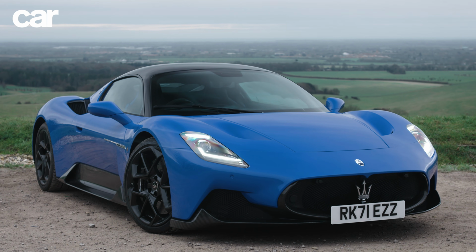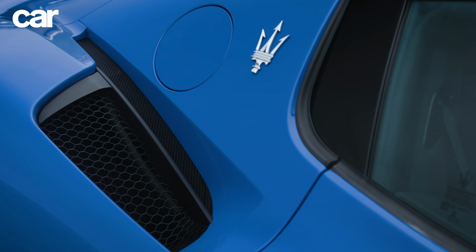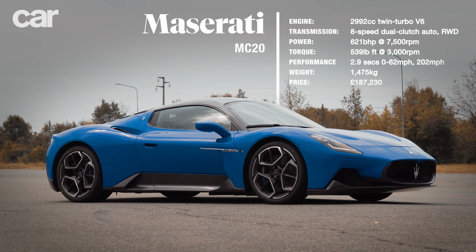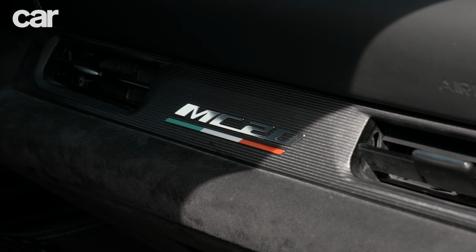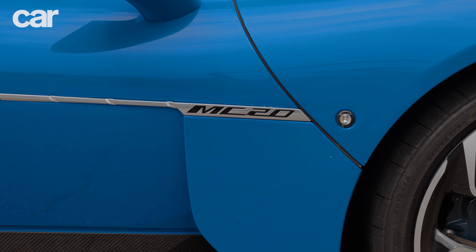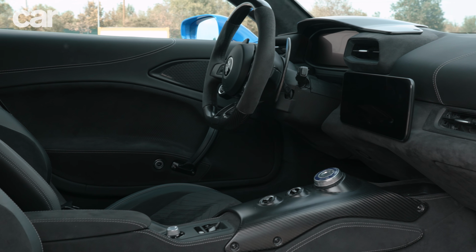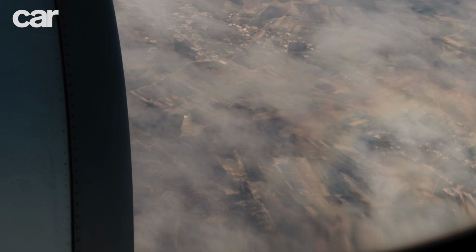Well, I should imagine that Ferrari are feeling pretty confident. Maserati has, after all, been operating in the shadow of the prancing horse for years, but no longer. From previous experience behind the wheel, we know that the Maserati MC20 might just be one of the most well-rounded and usable supercars on sale today. But how does that translate to a car magazine sports car giant test? Well, to find out, we needed to take an unexpected trip away from North Wales and head somewhere a little bit different.